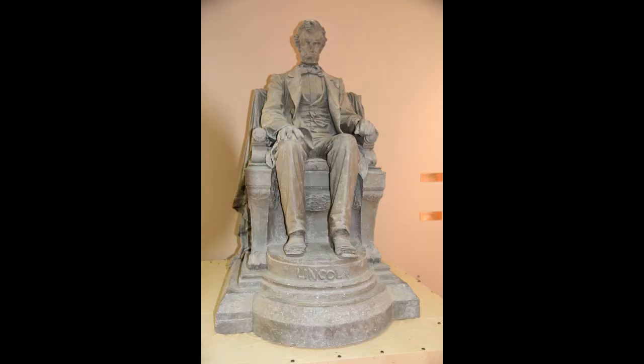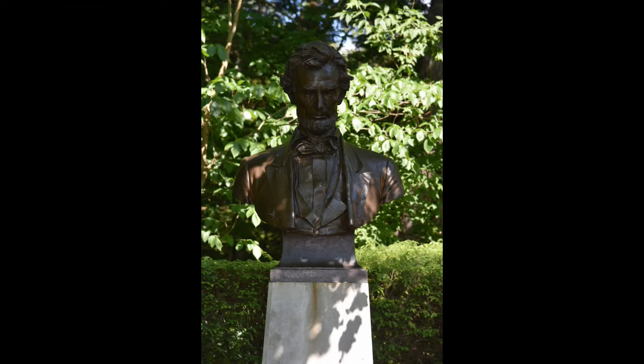And this is him seated here. And you can just see basically it's Lincoln. And then another bust outside in the gardens. Now they do several of these. Let me show you a video.